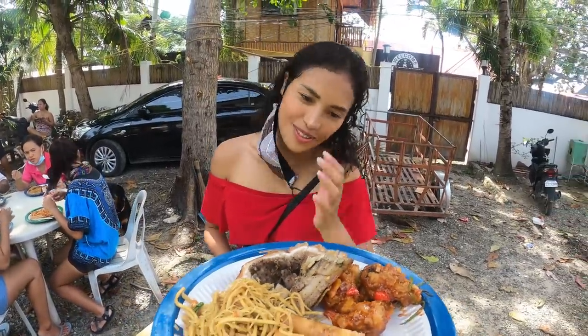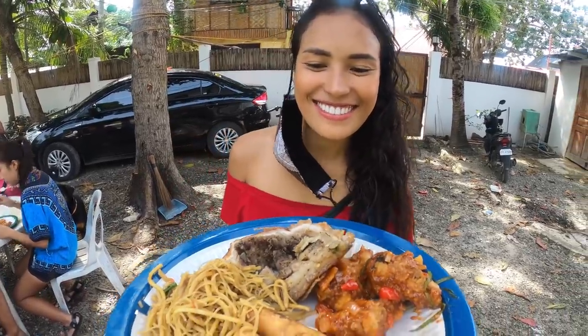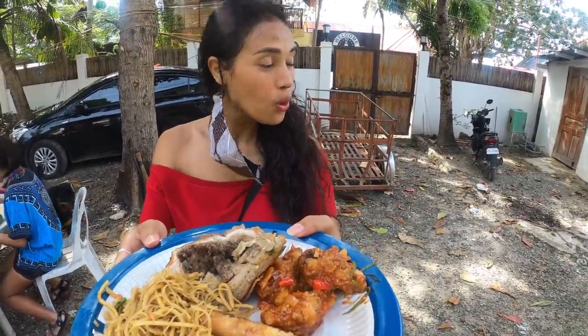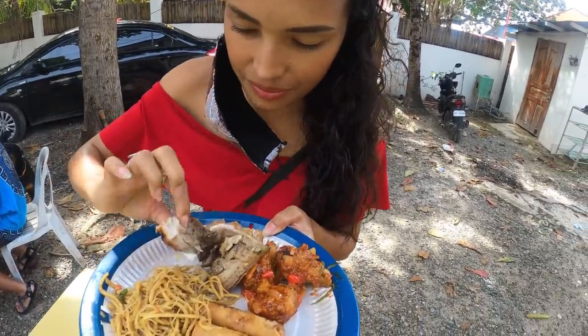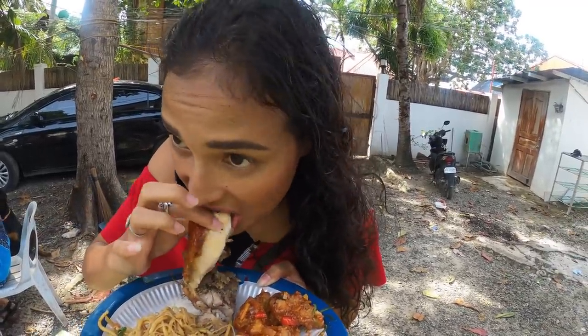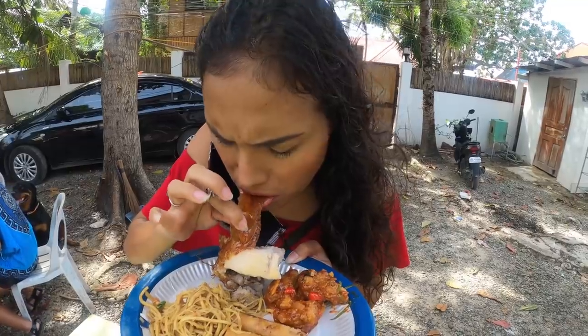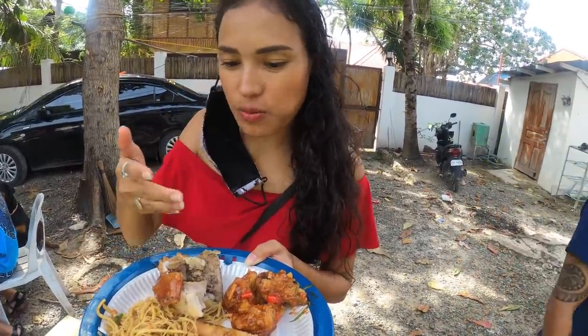You gotta try the lechon. You're the one who made this? Well, I participated in cooking it. Oh, okay. So tell me if it's crispy enough. Okay. And cooked enough as well. Can I bite here? Yeah, go ahead. Good? It's good. I like the spiciness of it.